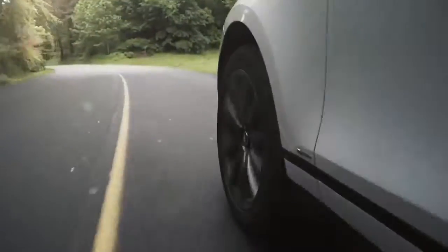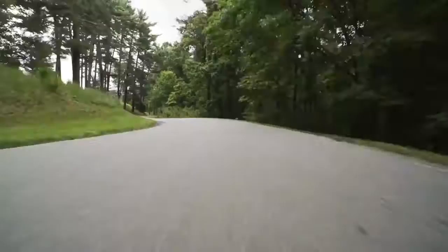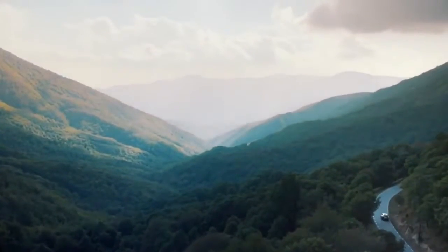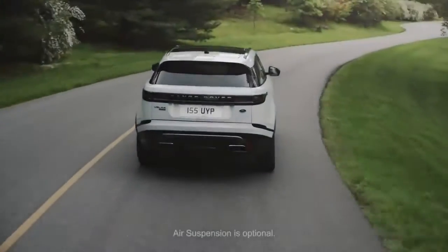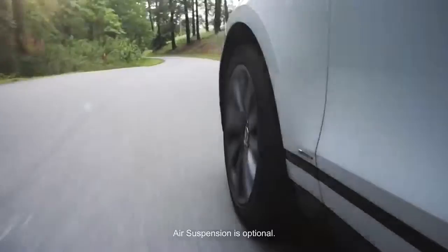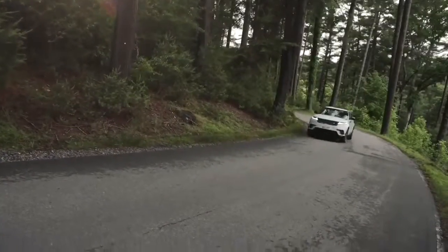The double wishbone front and integral link rear suspension on the Range Rover Velar is giving me real confidence in the vehicle's stability on these stunning upland roads. So often when it comes to suspension setup and ride, it's a real compromise and it ends up being too stiff. But not here, it's very smooth and refined. The all-around air suspension feels very assured, and those electronically controlled dampers work in combination to enhance my driving experience by intelligently adapting to my driving style. It's all rather clever, really.